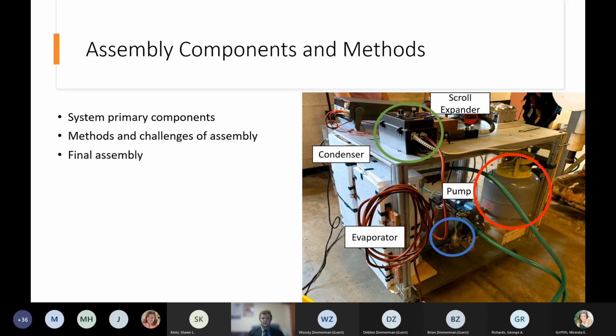In the end, the system came together well, and the team worked well together to meet the cut times and design challenges. David Hardy will speak next about the budget and build materials for the project.